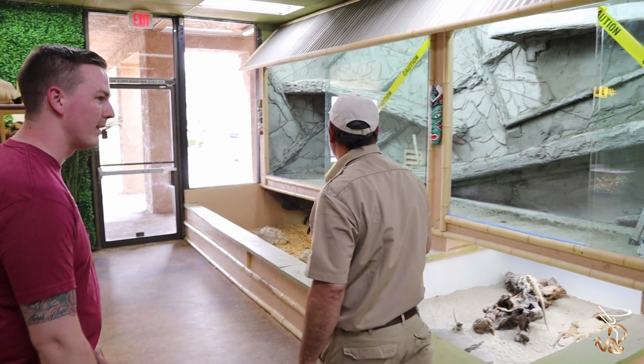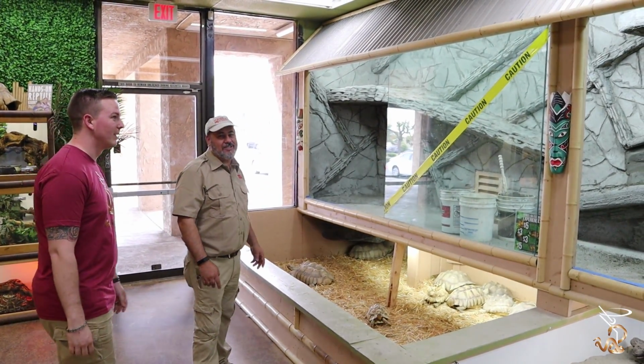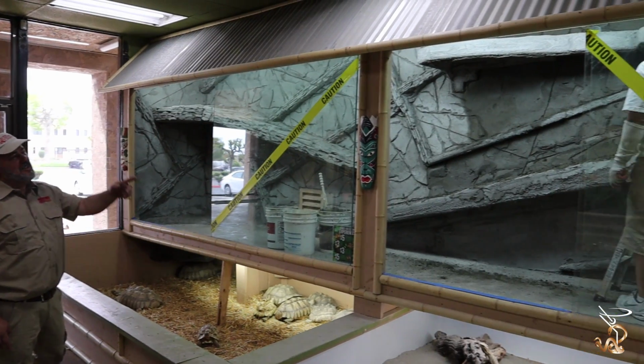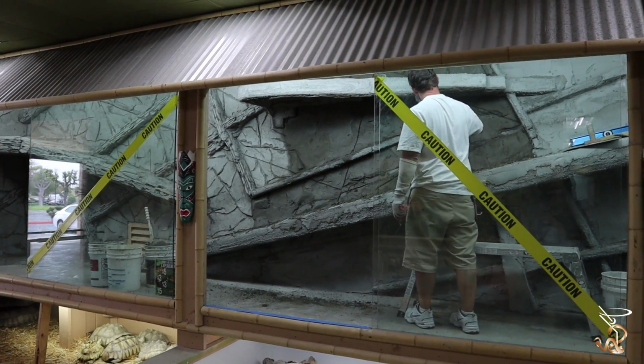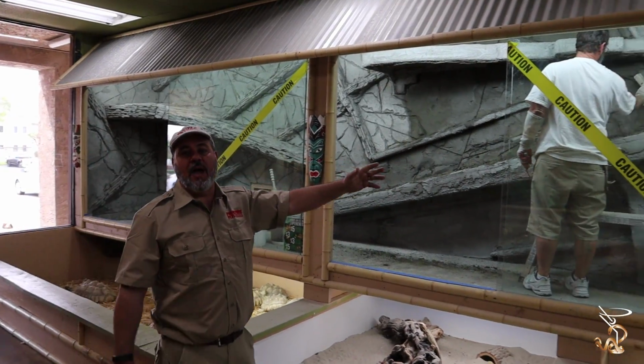Behind me is a big enclosure, which somehow I'm getting out of rocking it. I'm not as good as him anyway, so the good news is Mike's up there rocking it. So this whole thing is almost 40 feet, just under a 40-foot python cage.